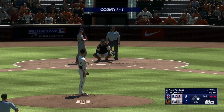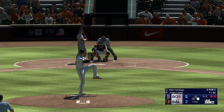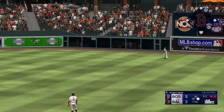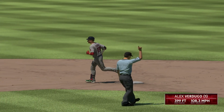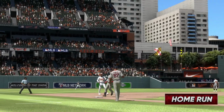And stepping in for Boston, Alex Verdugo. At the belt and fires. And there's a fly ball deep right field. Out of here. He'll circle the bases and they add a couple more. It's 7-2.